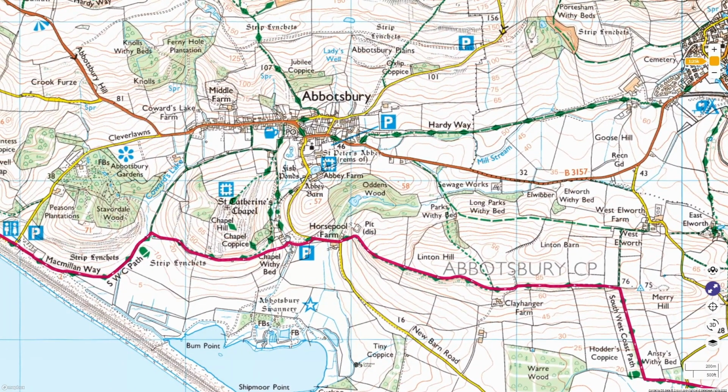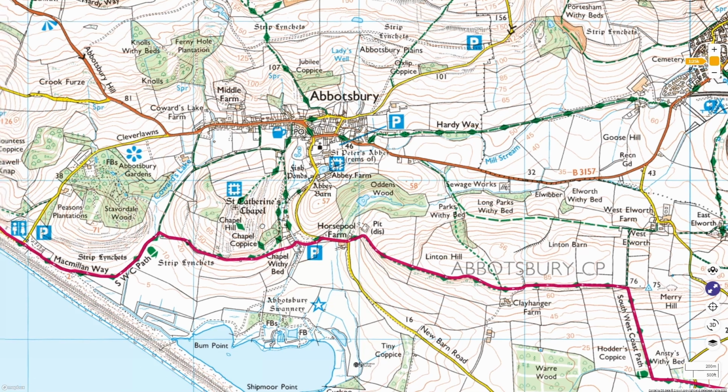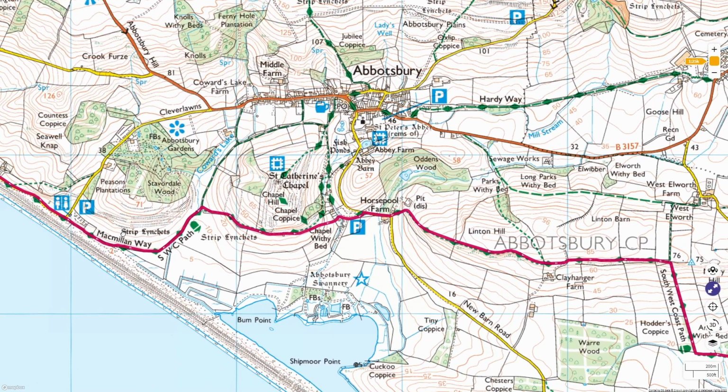I didn't go into Abbotsbury. There's a swannery here, and it was closed for the day by the time I reached it. Luckily, around the back of one of the buildings, there was a tap where I could refill my water and have a drink. And then back onto Chesil Beach.